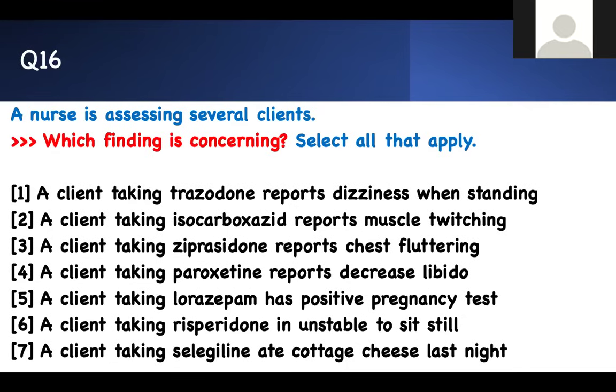Content right here I'm going to give you, and for each medication I'm going to tell you the most important. Trazodone causes priapism, but it also causes orthostatic hypotension. This is why the patient has dizziness when standing. That's expected. Don't pick it. Isocarboxazid is an MAOI. It causes a little bit of dizziness, confusion, muscle twitching. That's not a priority. Those are common side effects. The major side effect is hypertensive crisis. So it's muscle twitching, it's not serotonin syndrome, or NMS. They don't cause that. They can cause serotonin syndrome if you combine with any serotonin product.